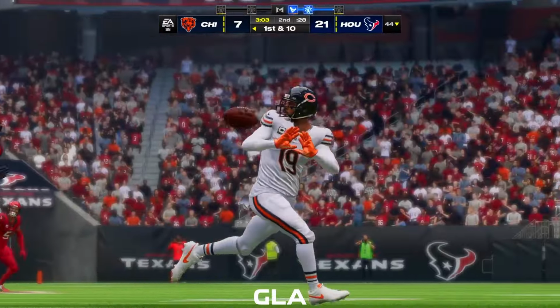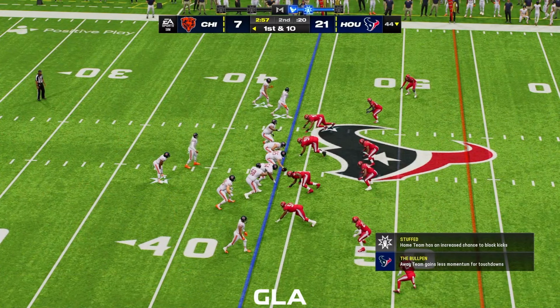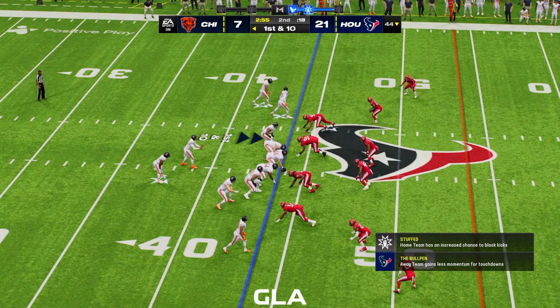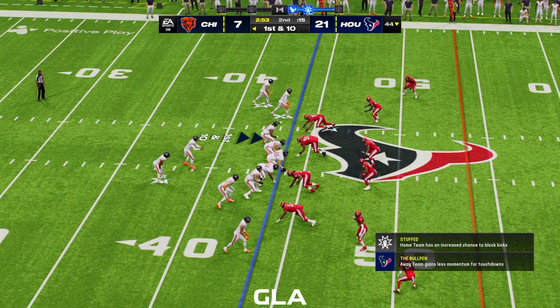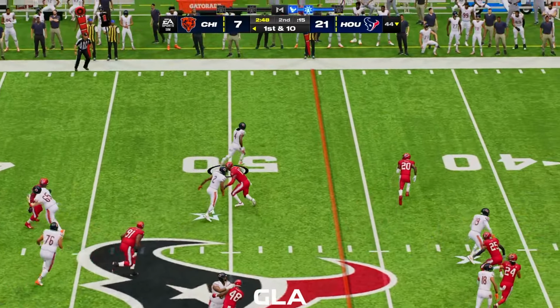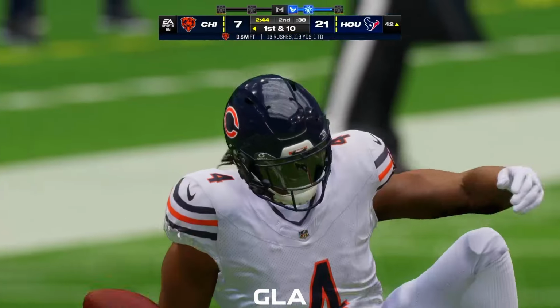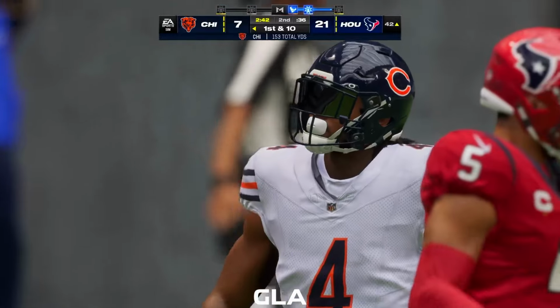Just a little underneath route, just trying to free up some space, and it worked awfully well. Got him not just space, but plenty of room to run after the catch to pick up really nice yardage. Swift going to try up the middle. And shooting him off, now open field. And they're well past midfield, just a yard or two shy of the 40.